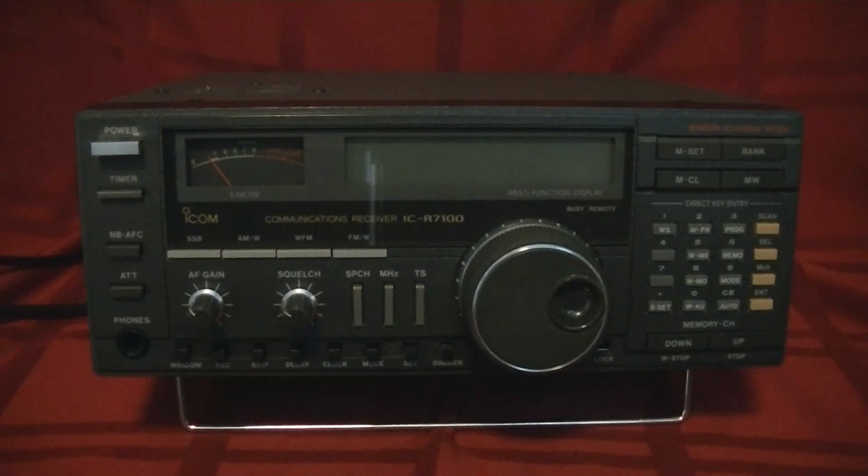This Icom R7100 wideband receiver is being put up for auction on eBay on December 24th, 2022. Here's a little demonstration.